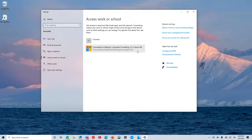You'll see that I am connected to some kind of domain here, but it's not a traditional on-prem domain, as they used to say. We don't have any server infrastructure at Netlogic. We don't have any domain at Netlogic on site. All of it is being managed in the cloud through our Microsoft 365 solution. So what you're seeing here is I'm actually connected to what's called Azure AD, or Azure Active Directory.